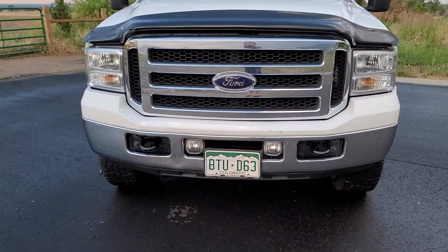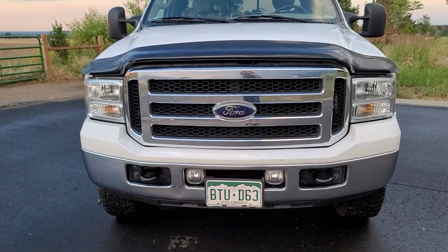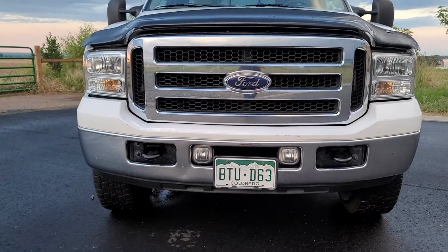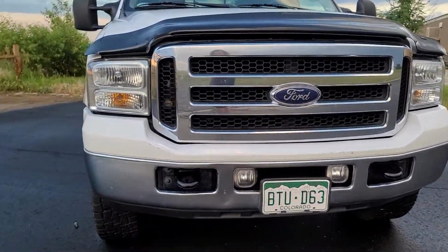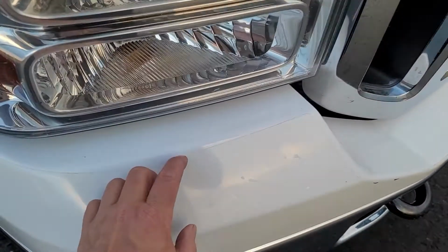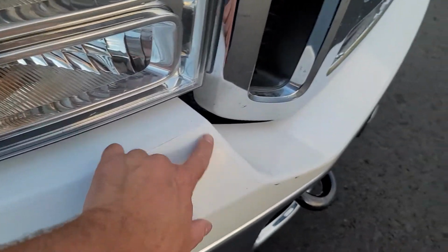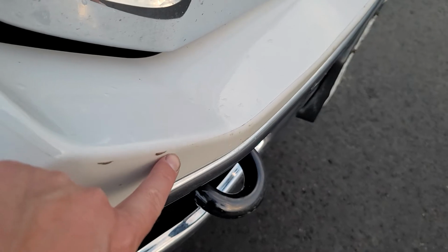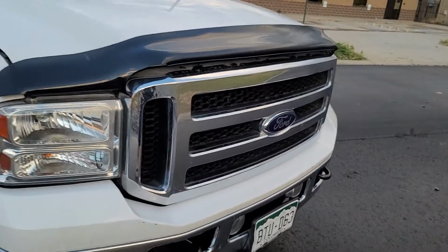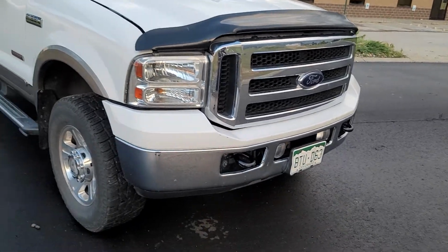So I have the hood bumped up a little bit so I can open it. That's why it looks a little high. And it has a wind deflector on it. Tow hooks up front, fog lights. Still has clear bumper protector on it. I didn't take it off. There are a few little marks in it, but that's all in the plastic bumper protector. It's been on there since it was brand new, so I didn't remove it.